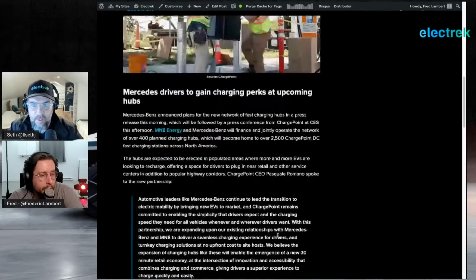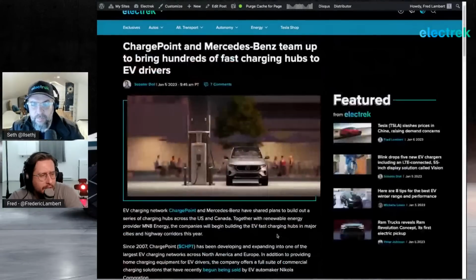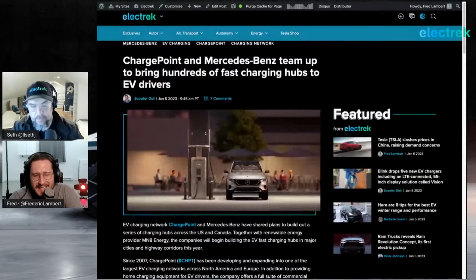I was talking to Scooter about it. He said that GM also is going to have their own branded charging station with EVgo, but I thought they were going to be EVgo, because that's the difference between EVgo and ChargePoint. EVgo is their own charging network operator too.